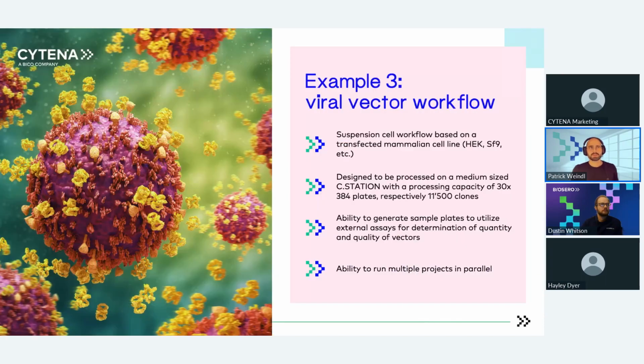The third case example, third main application area, viral vector workflows. Here again, we usually have suspension cells, which would be HEK or SF9 cell lines. I think there's a mistake on the slide. Never mind. The cell lines are correct. C.STATION incubation capacity or processing capacity is roughly similar. Keep in mind, suspension cell lines usually run through processes quicker because they do not have to be dissociated at clone transfer events.